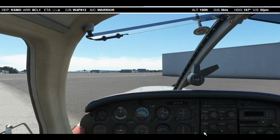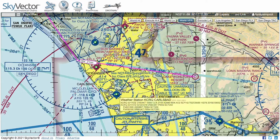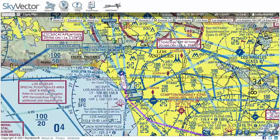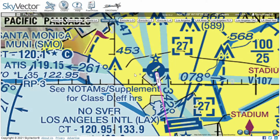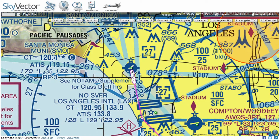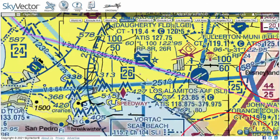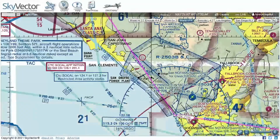So today what we've got planned, and I will show you now on the SkyVector website. So we are currently sitting at, where is the airport? It's not here. So we're sitting at the Santa Monica Municipal Airport in California, a little bit north of LAX. So we're flying south towards LAX, VFR there, and then we're gonna follow a bunch of VFRs actually. That's the idea.